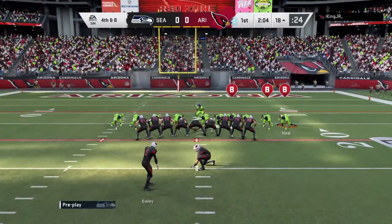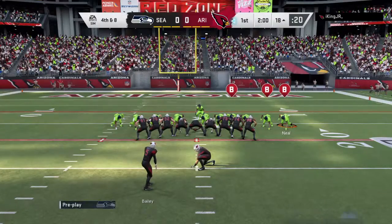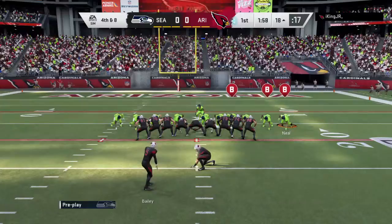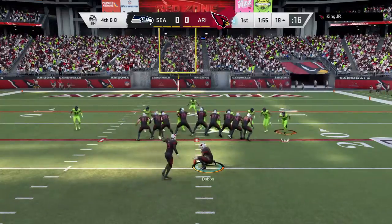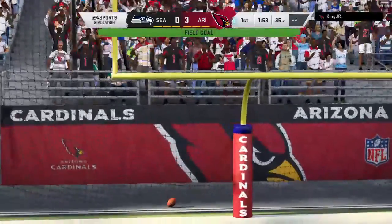Dan Bailey now for the field goal try. From the right hash, it's a 35-yard attempt. And the 10-year vet knocks it through the goalpost.